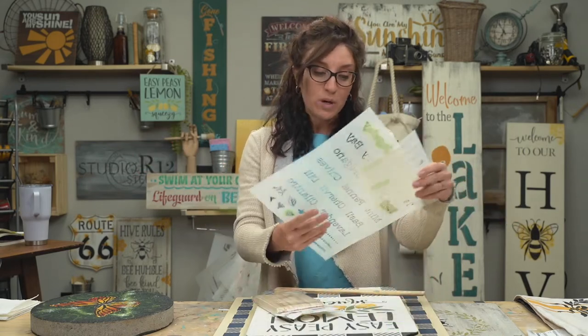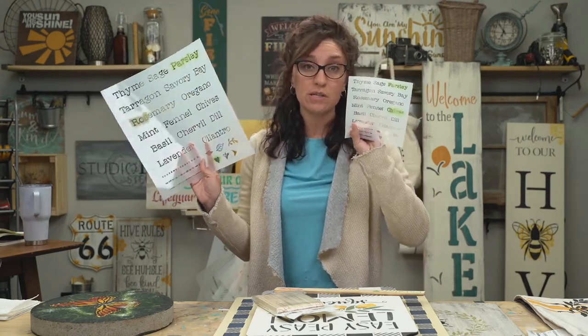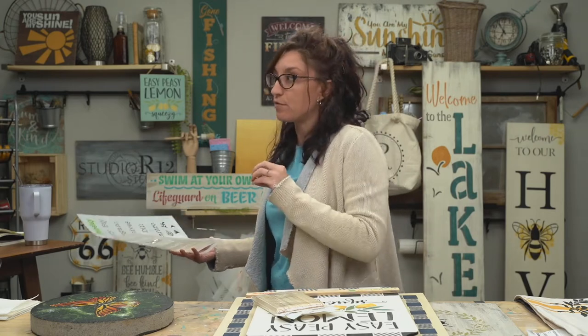We have, and they are new this season, our vegetable and herb garden markers. These come in several different sizes. These are a really fun thing to have now in spring and then as we go into the summer planting. We are considered zone 6A in Southeast Ohio. So we are going to be really getting into our planting of our tomatoes and our peppers within the next couple weeks.